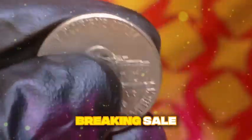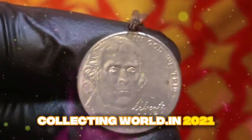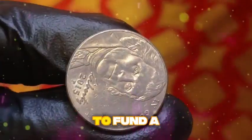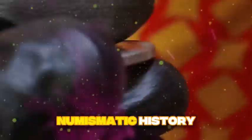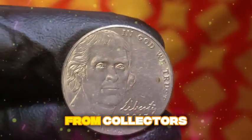But that record-breaking sale was only the beginning of this coin's remarkable journey through the collecting world. In 2021, the same coin reappeared at auction when its owner decided to liquidate his collection to fund a private museum dedicated to American numismatic history. And this time, the pre-sale publicity had attracted even more attention from collectors.